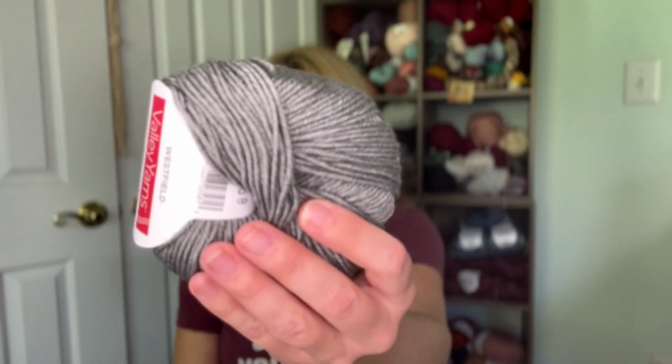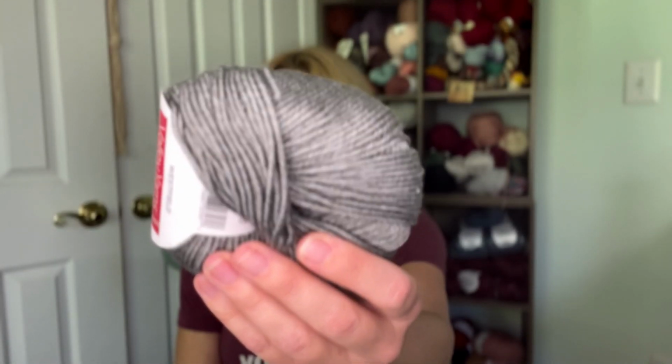It does not look super halo-y here, but looking at some of the uses of it on Ravelry, it looks like when you wash and block it, it does get a little bit of that nice halo, which I'm kind of hoping for. If not, I may hold it double with a mohair or a Surrey to give it a little bit more fluffiness that I think is going to go well with that design.